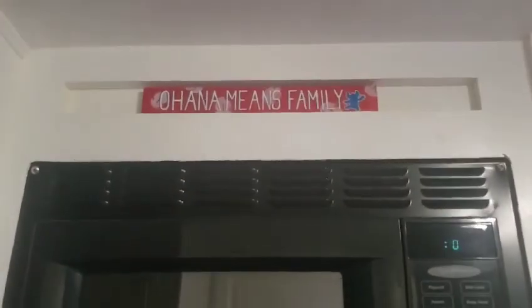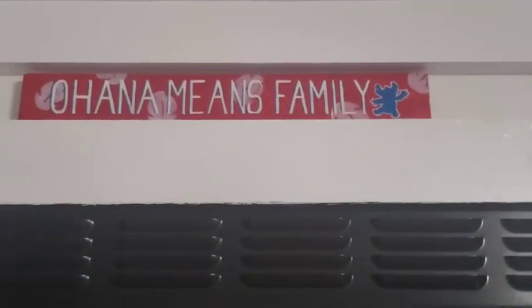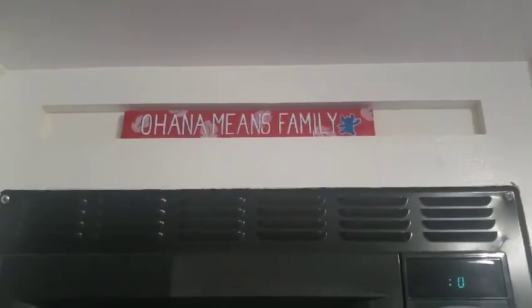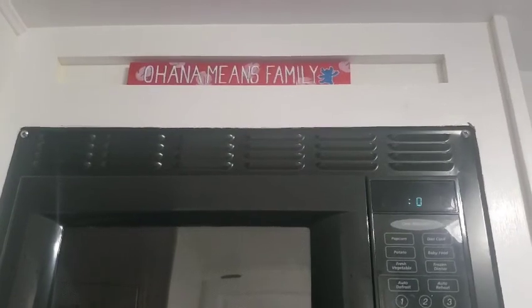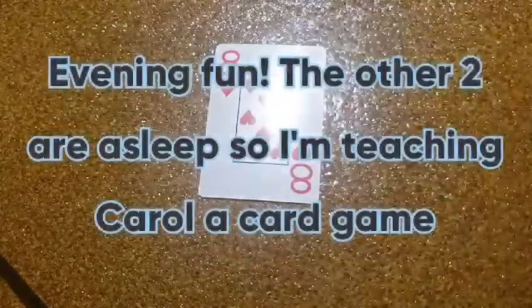Oh, and I have to show you guys my new sign because I love it. My friend at the Wicked Stepmom shop made that custom order to fit in that little space right there. Check out her Etsy page. I will put it in the comments.